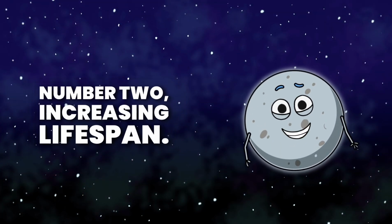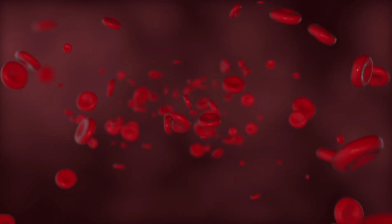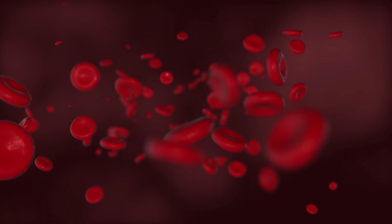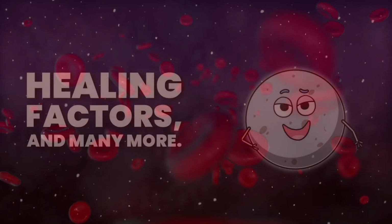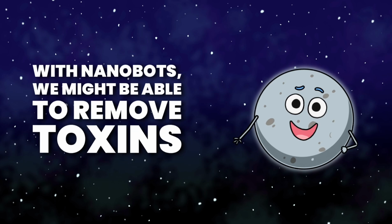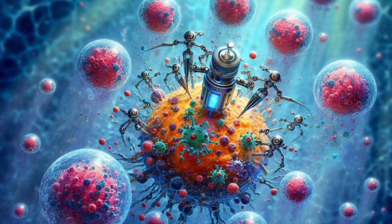Number 2. Increasing lifespan. In the future, nanobots will be able to remove toxins from our cells and rejuvenate them, thus increasing the lifespan. They might be able to trigger specific hormones responsible for producing new cells, healing factors, and many more. Number 3. Removing toxins. With nanobots, we might be able to remove toxins and other harmful elements from our bodies.